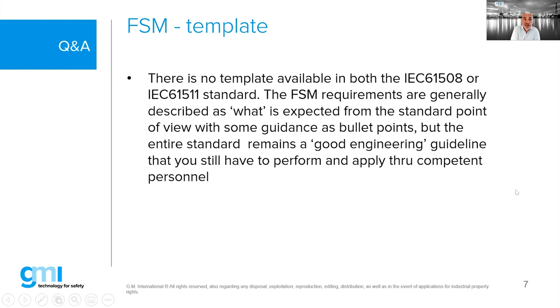On the other side, the 61511, that is pure know-how. So we as GMI, also not in the book, we're not giving you a template. I've seen some templates circulating. Even if you Google them, you will find some templates. My recommendation would be, do not automatically believe what you find in Google or what you find free of charge, because that is pure know-how, and we don't give our know-how away, we don't throw it in the streets, because then we have no consultancy anymore, which is clear.